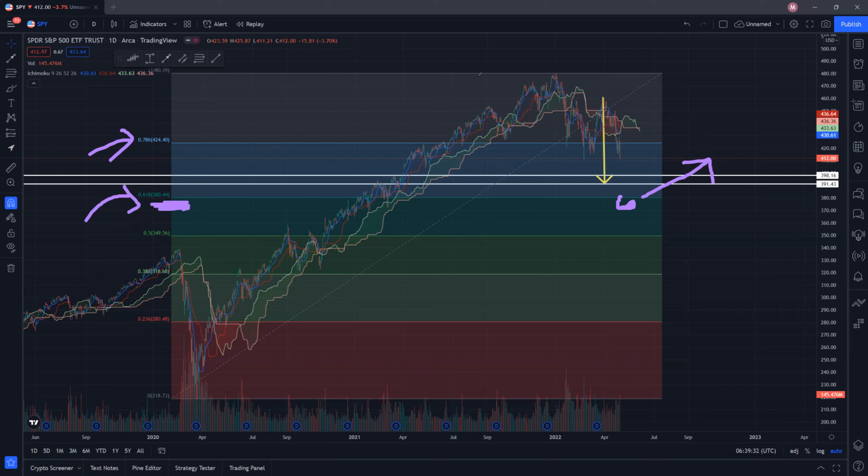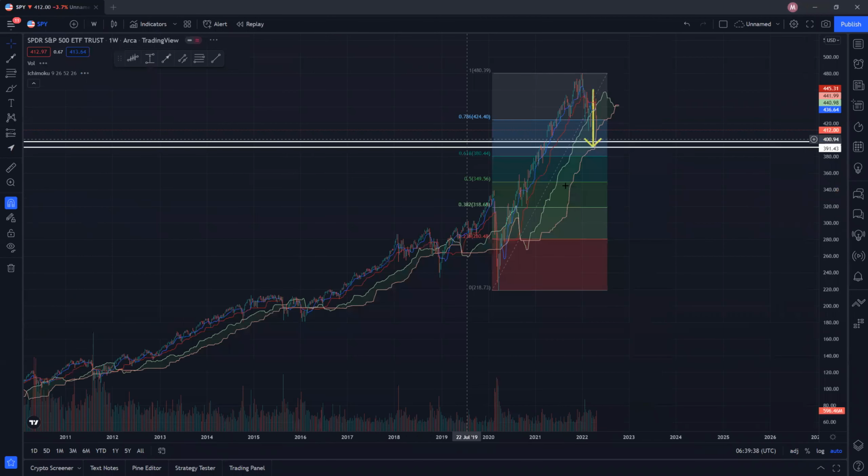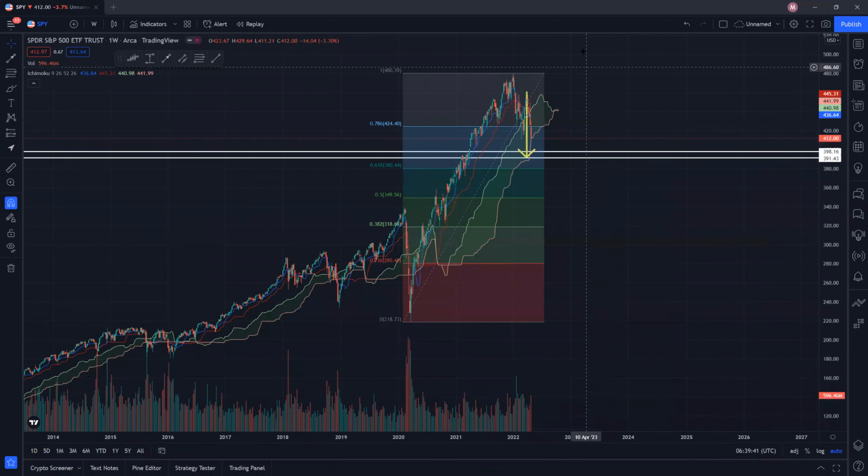If you look at the weekly charts, it will tell us a very interesting perspective. You can see that on the weekly charts, the cloud will act as a very, very strong support on the way down. On the way up, the cloud acts as a potential resistance. So if you look at the cloud area, you can see that we are breaking through this cloud just below this 400 and 390 area.